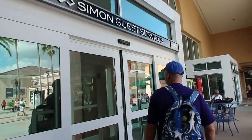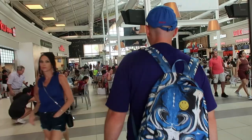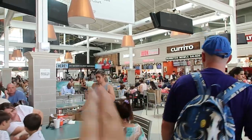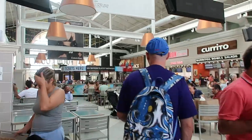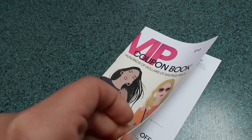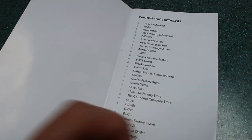Next to the character warehouse is the food court, and this is where you can pick up the voucher booklets. So we're going to go in here before we go any further so that we can pick one up, and it's just that middle section there where it says Simon Guest Services. It says on here you can buy them for $10, but actually when you buy your park tickets, you tend to get a voucher through where you can pick up one of these for free.